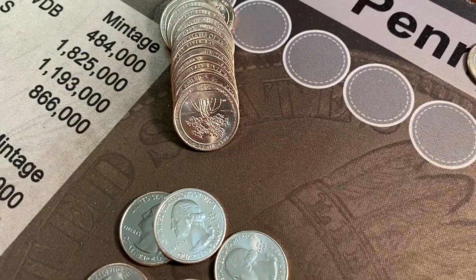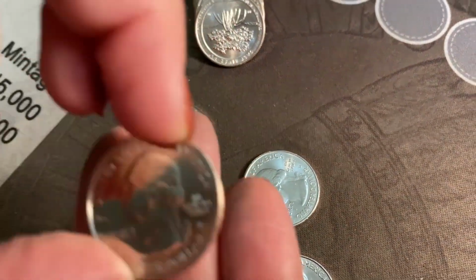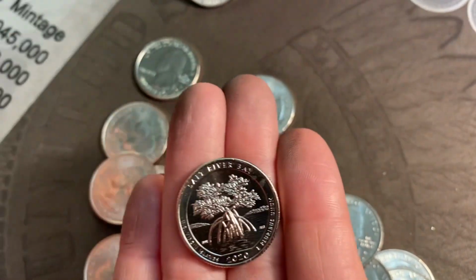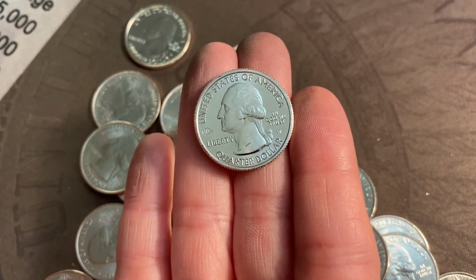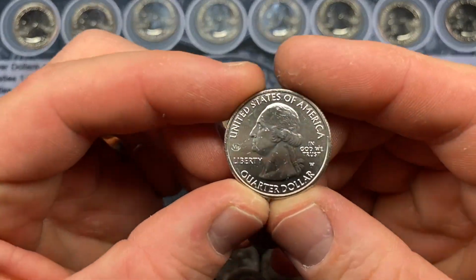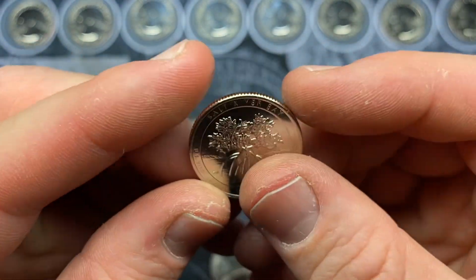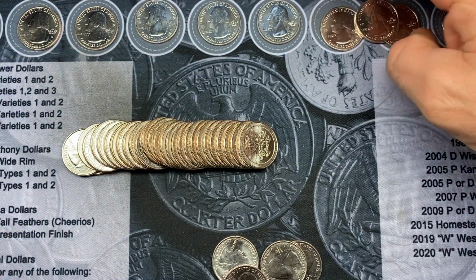We're on roll 30, and I got our 10th W of the box. There you go. Good job. It's a little beat up at the bottom, but hey, it's 10. We will take 10 West Points anytime we can find them. Yep. I'm working on roll number 37, and we have another West Point. This one's got a few scratches on it, but it still has that cool privy, and we are excited about that. So that makes number 11.